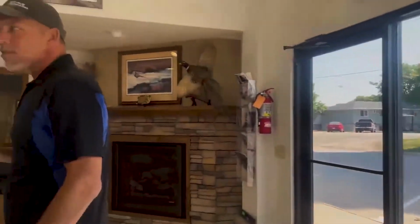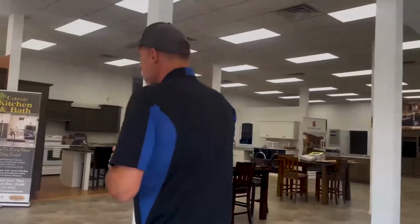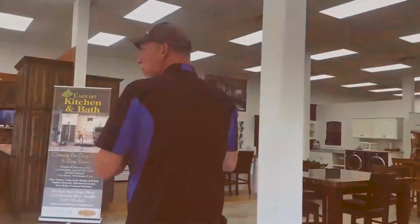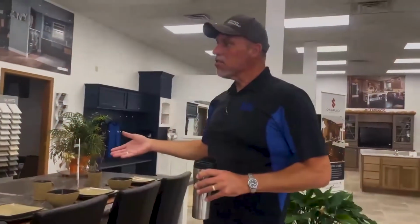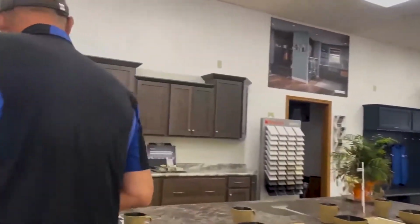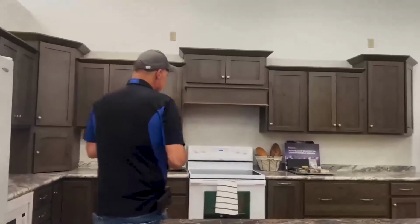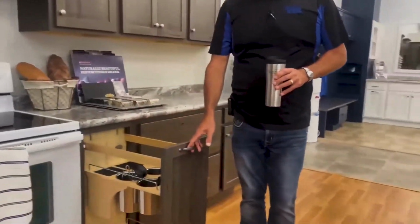And then obviously we can't just have one line of cabinets, so we have another line of cabinets. The first one we were looking at is called Showplace. This line of cabinetry here is a little bit less for cost. It doesn't have as many custom features, but this is home pressed. But they have some really similar and nice options.